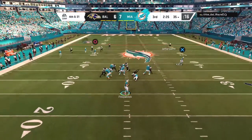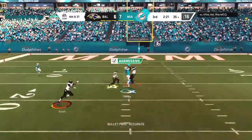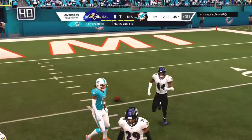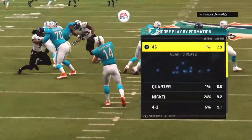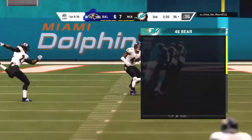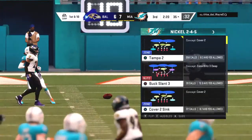On 4th down, they snap it to Fitzpatrick. Going deep here for Parker. And he bats it away, and it falls down incomplete. Defensively, that's Earl Thomas, the all-pro safety, knocking it free. So nursing a slim lead, and that is the opposite of protecting that slim lead.